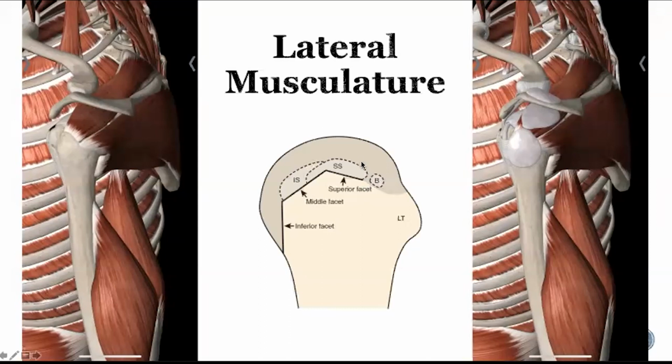And I know I've had a lot of residents that have worked in the ER with me, and they're like, how do I evaluate the supraspinatus? That's like the high yield structure. And we'll go through some ways that can help you identify the supraspinatus and know exactly where you are in the shoulder very easily and quickly.